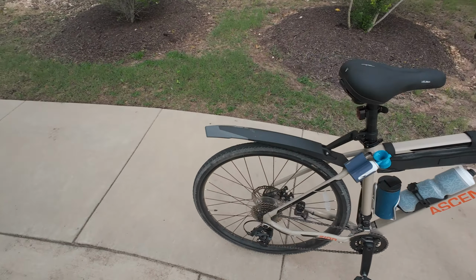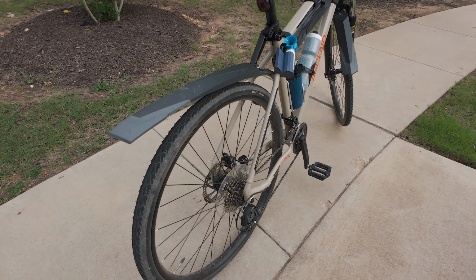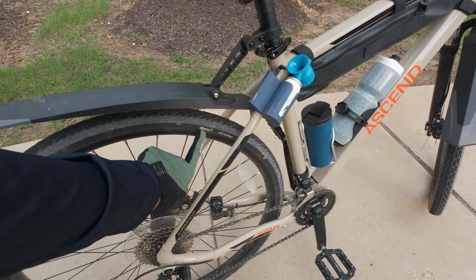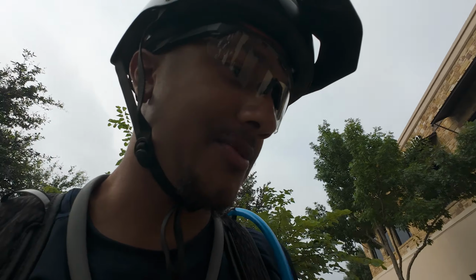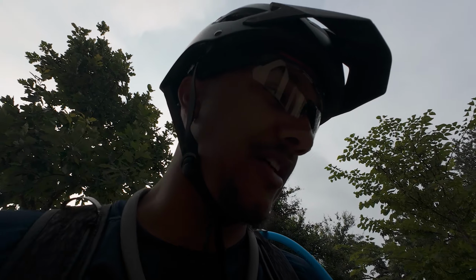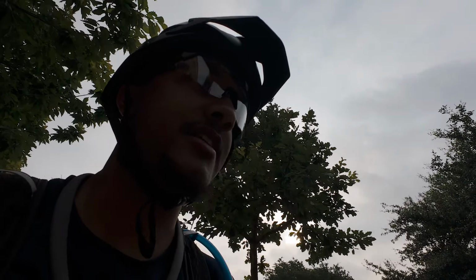But since last video, I have changed my tires because those mountain bike tires are good, but they're not good on the road. So I got me some hybrid tires. They're 700 by 40 hybrid tires by Charge. Only $25 tires from Dick's Sporting Goods, just because I wanted to test them out, make sure that I like this style of tire before I spend big money on it. And I do. Yes, I do. Let's get over there, guys.